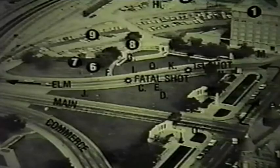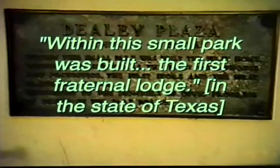But the most astonishing incident that has occurred on the 33rd degree latitude of the map is it passes over the city of Dallas, Texas, where on November the 22nd, 1963, JFK was assassinated. In Dealey Plaza, where the president was shot, the president passed an obelisk that is located right in front of the school book depository on Elm Street, where the president was shot. There's a small plaque, which has always been on that obelisk, saying this, quote, "Within this small park was built the first fraternal lodge in the state of Texas." So the park in which JFK was shot was the place where the first Masonic lodge was established in Texas.